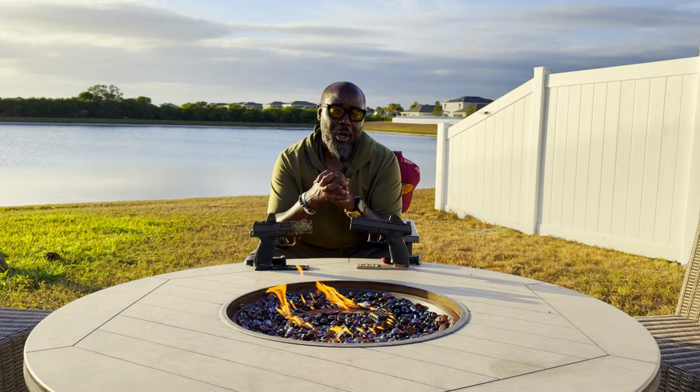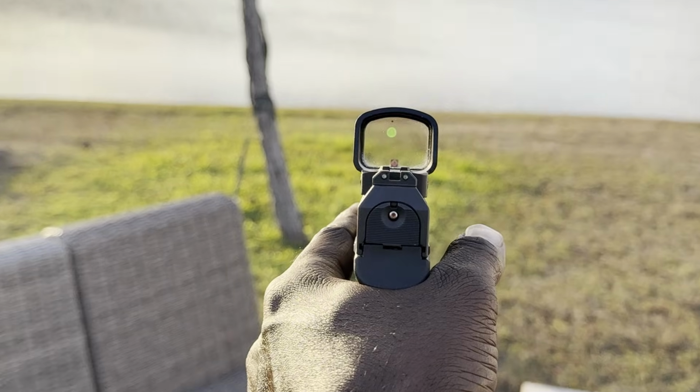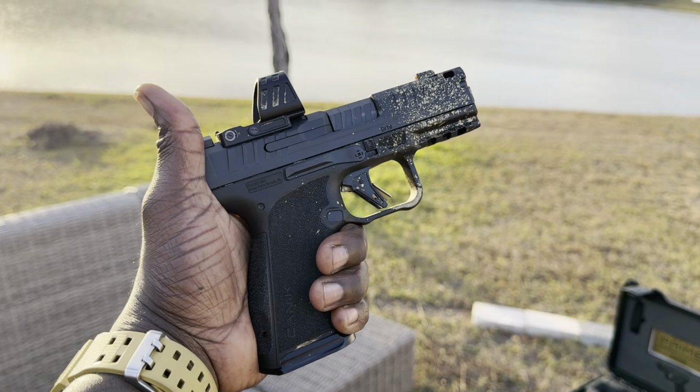Each of them come with an RMS footprint. The Canik, we have it outfitted with a Gideon Judge XL. Amazing eye relief on the XL, and I highly recommend it.